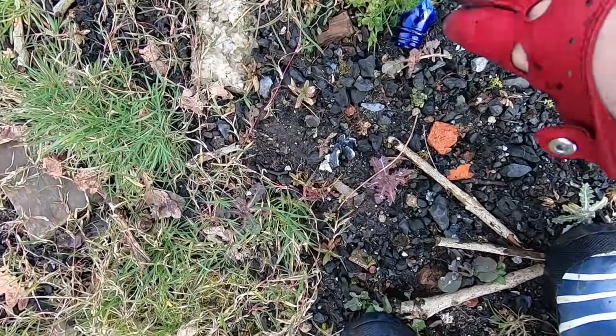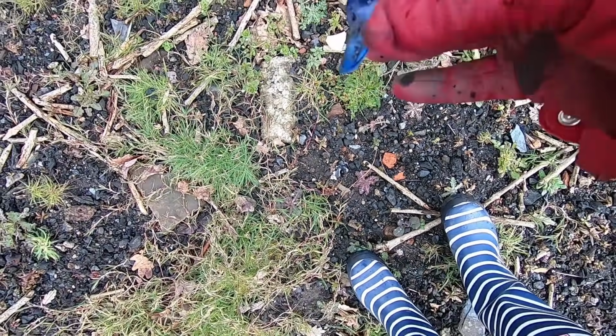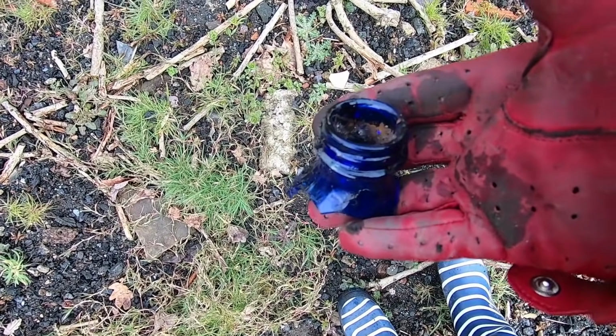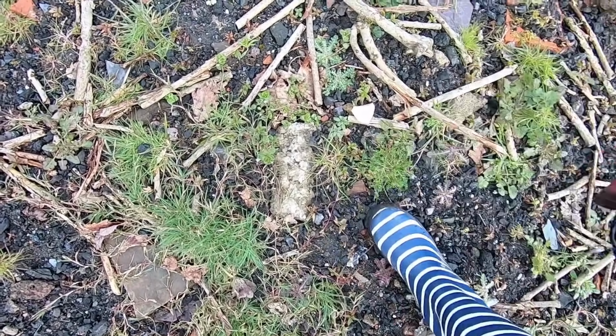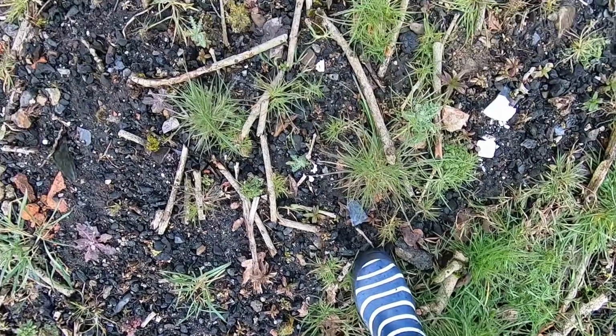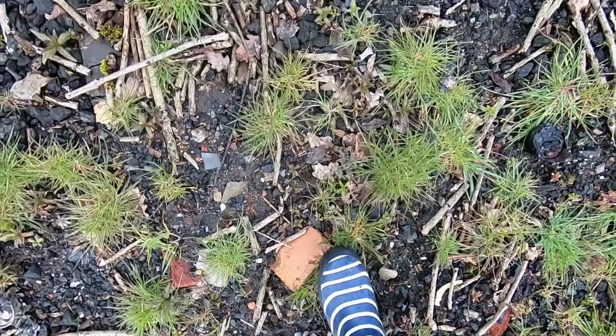Oh, look! It's blue, it's a bottle. But it's broken. What a shame. That doesn't count. We'll keep looking. Don't forget, everyone, shout if you see something. I need all the help I can get if we're going to win this challenge.